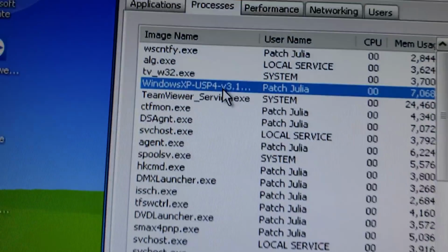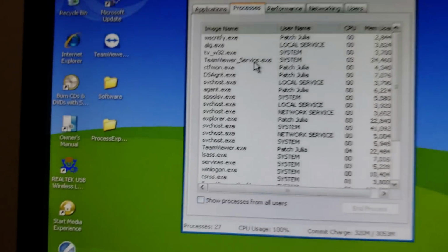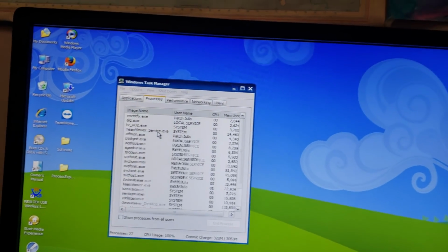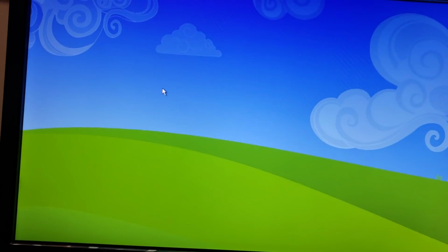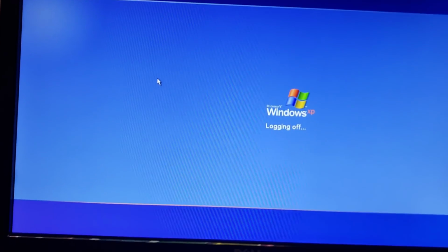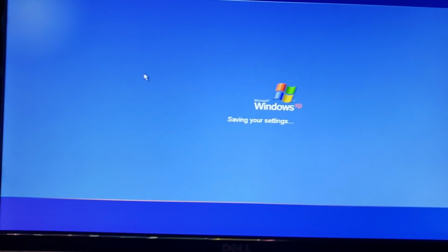It's literally sitting here. I don't know what's going on. Actually, there it goes. The partner's desktop is no longer accessible. Oh no. It's restarting.